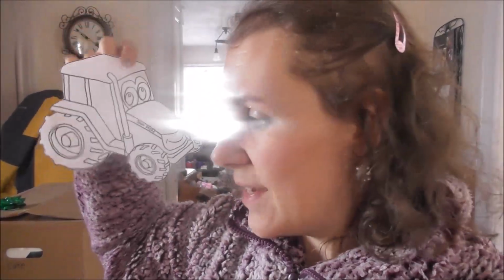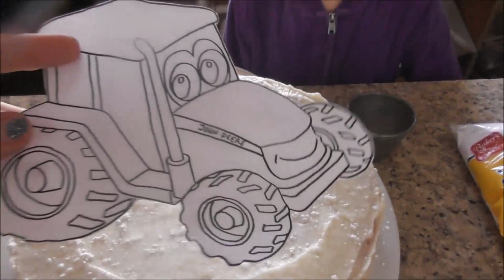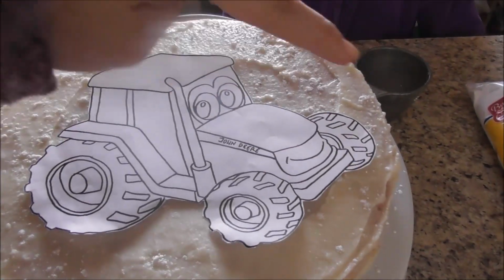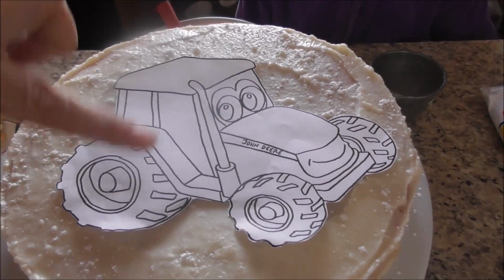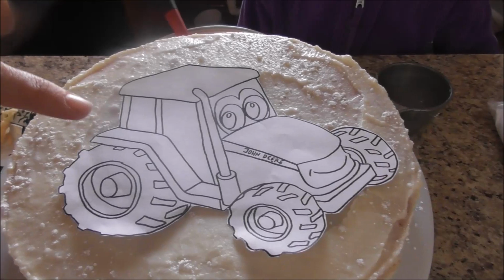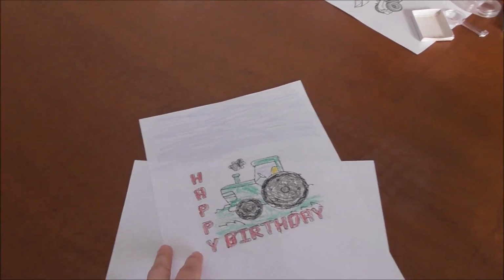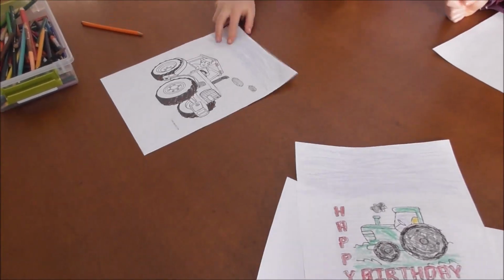Anyways, what I'm gonna do with this is the middle layer, but pretend this was the top layer. I'm actually going to take this and trace it on the cake, and then we're going to pipe the tractor design on the top. And over here we've got kids making more tractors. That's nice, Grace. Very nice. And she's coloring a second one. Nice. Very nice. I like all the creativity.